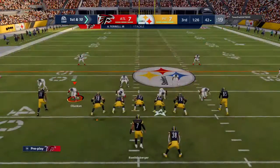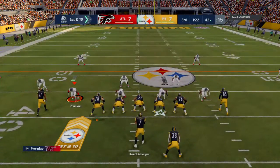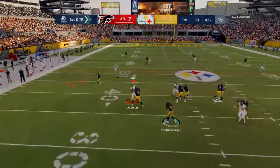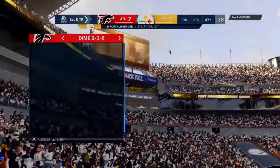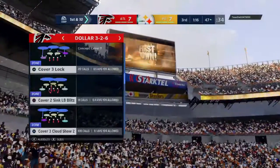Here we go. Lock 80. Show that bench release and go. Now Roethlisberger to throw. That one into the hands of his tailback, Samuels. And he'll take this to the other side of midfield before going out of bounds. A Steeler first down on the pickup of 11 yards.